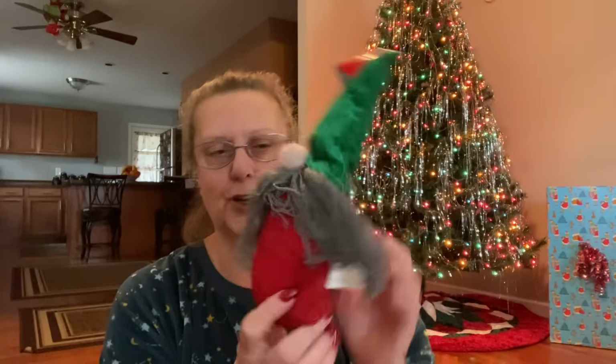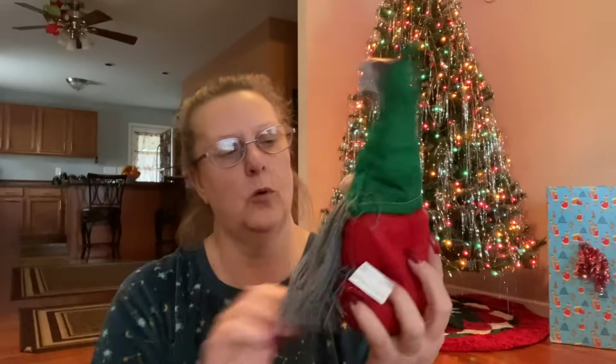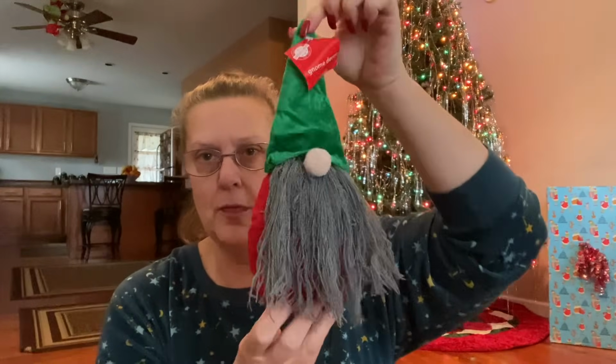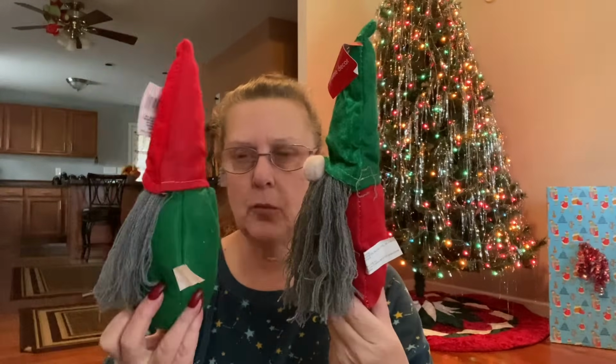The second one I found, and like I said, here's what the beards look like. So let me fix the beards up a little. But here is the second one that's the opposite of the one I just showed you. So he's got green on top and red on the bottom. So here's the first one I showed you. Here's the second one. And then I found one other one.